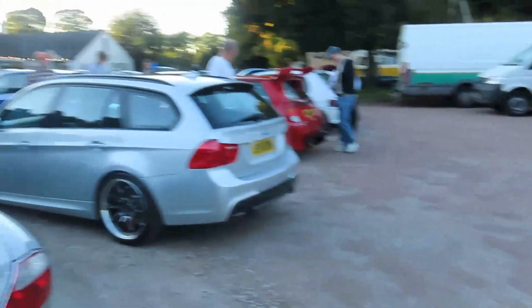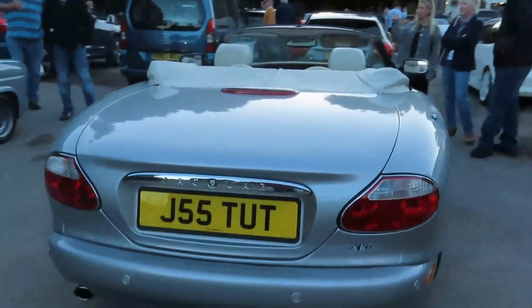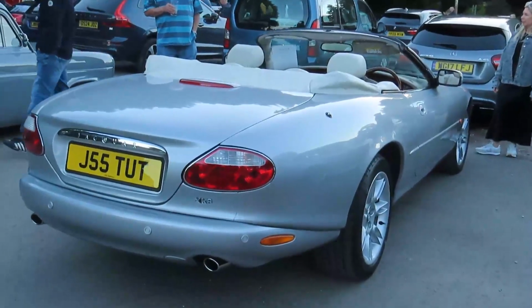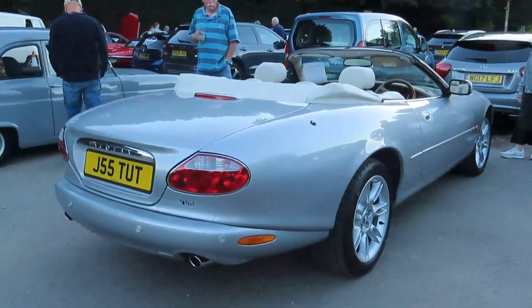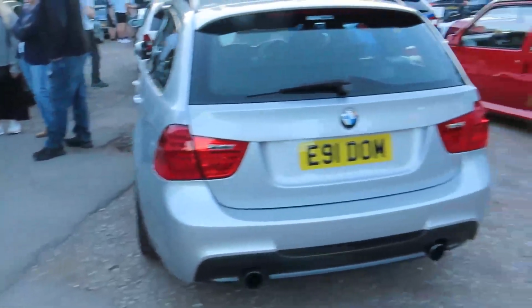Just in front of that lot, I think some people are going to be getting a little bit blocked in tonight. This is a 2001 Jaguar XJ8 with a later private registration. It's a 4-litre. There was the likes of the XKR, which was the supercharged V8. This is just the naturally aspirated V8 engine in this particular Jaguar XJ8 convertible. 4-litre in that one. BMW Estate.